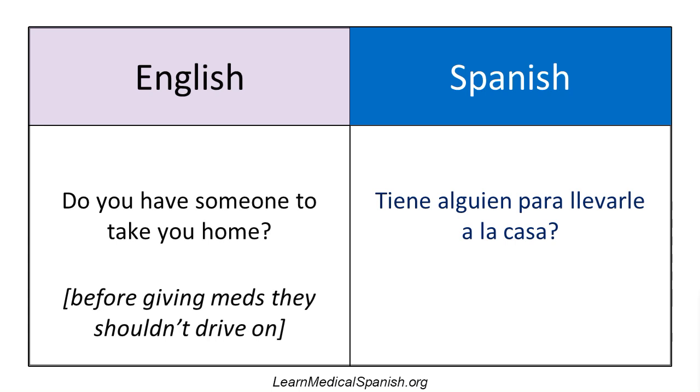And if you said su casa instead of la casa, that's fine. Again, there's different ways to say things, kind of pros and cons sometimes, or sometimes it's more clear, sometimes it doesn't matter. In this case, it doesn't really matter.